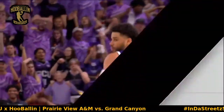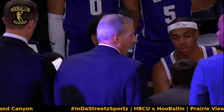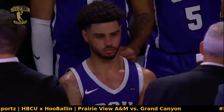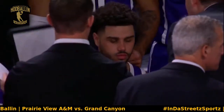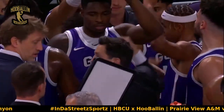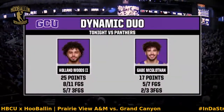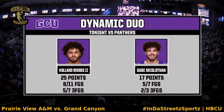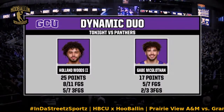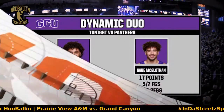Over the last 4 minutes, 46 seconds, and the second half, scoring 36-10 in favor of Grand Canyon University. Bryce Drew well on his way to his 20th victory early on here in his tenure, second year as head coach of the Lopes. Look at the numbers, 25 and 17 respectively. They got hot, cooled off for a little second as the team did, but have come back out again and regaining form. Holland Woods having himself a heck of a ball game.